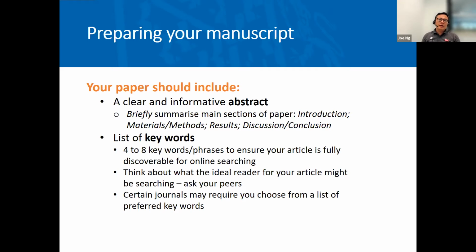So you can copy some of their keywords if there's something that you're discussing in your paper too. There are some journals that will give you a list of keywords to choose from. So this is something you have to keep in mind. You don't create your own keywords if they ask you to choose the keywords.